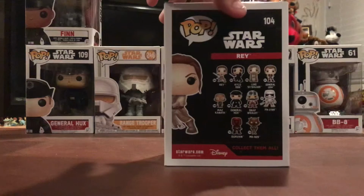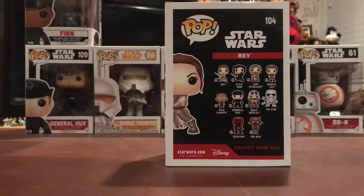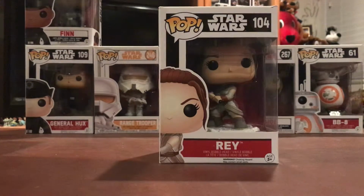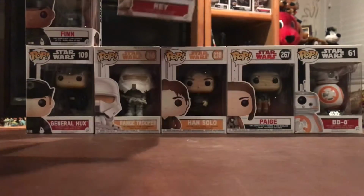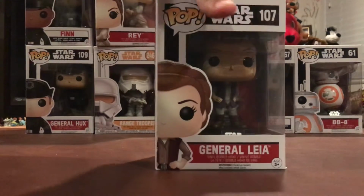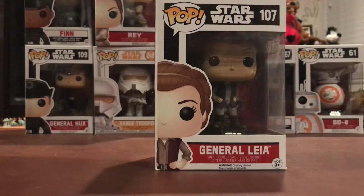She actually bought this one on Amazon. We've been trying to find this one for a long time, and we honestly haven't really been able to see it in stores. It was funny, she bought it online, and about a week later we saw it in stores. And I was like, really? Like, where were you before? But yeah. Next up is number 107, and it's General Leia.